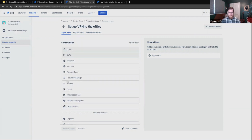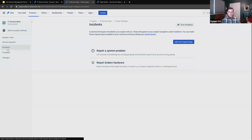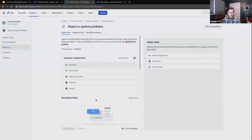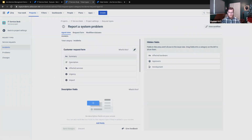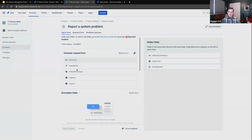We could add, this is set up VPN, but let's go to an incident one. Let's go to incidents on the left. So for reporting a system problem, we might want a few more fields. And you'll notice this already has affected services field. And this is going to pull from those services we looked at earlier. We've got our urgency field and we've got our impact field. And this is going to calculate a priority for us out in the service desk.